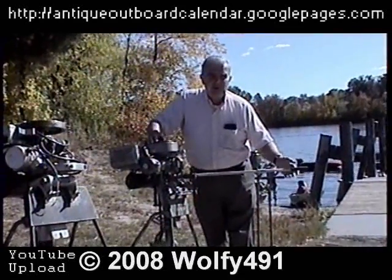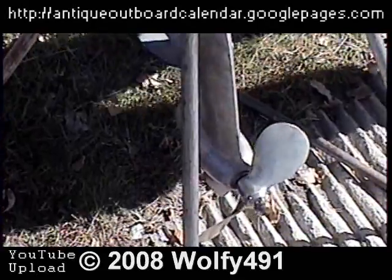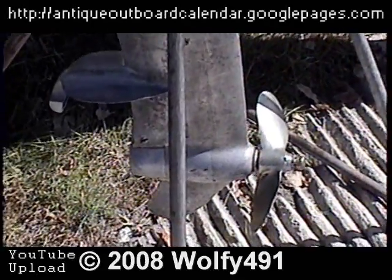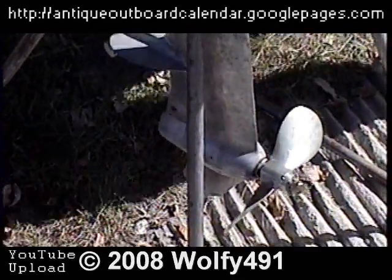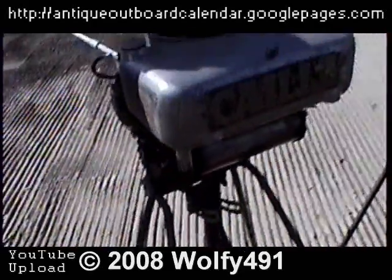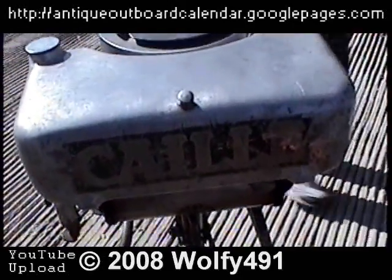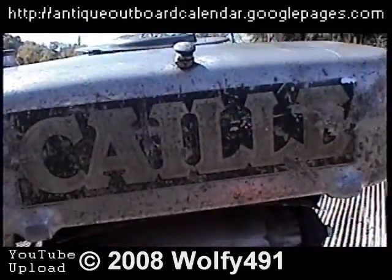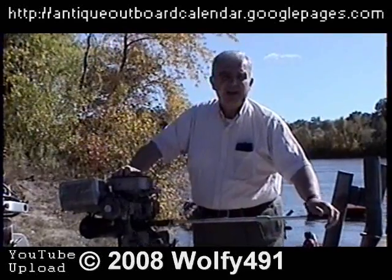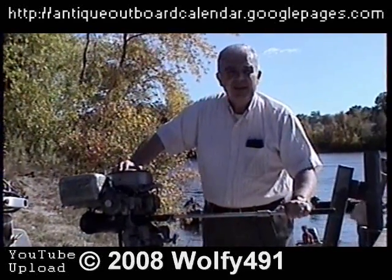When you steer the motor, the power head stays stationary and only the bottom half, the lower unit, turns for steering. This is made by the Cayley Motor Company. Very nice motor. This motor ran earlier today, started well, and it ran well. Thank you very much.